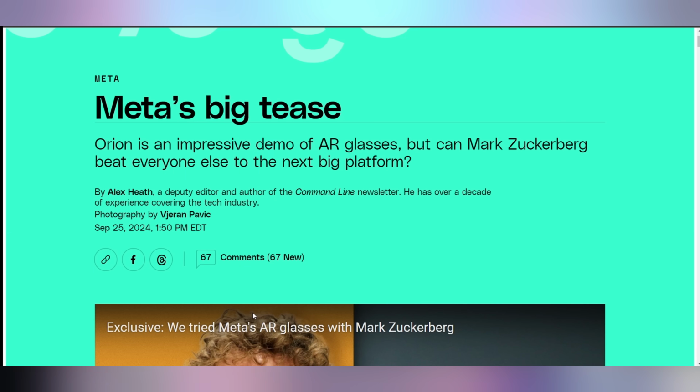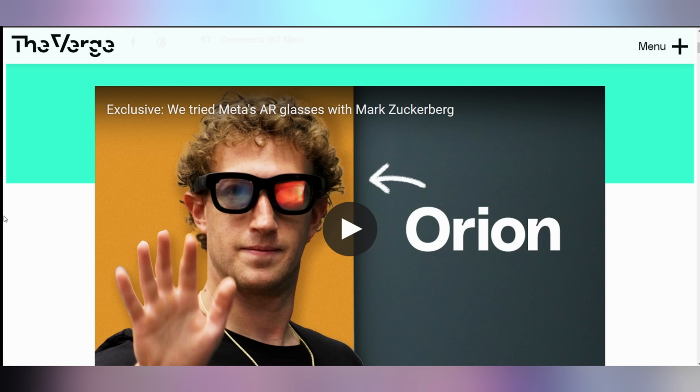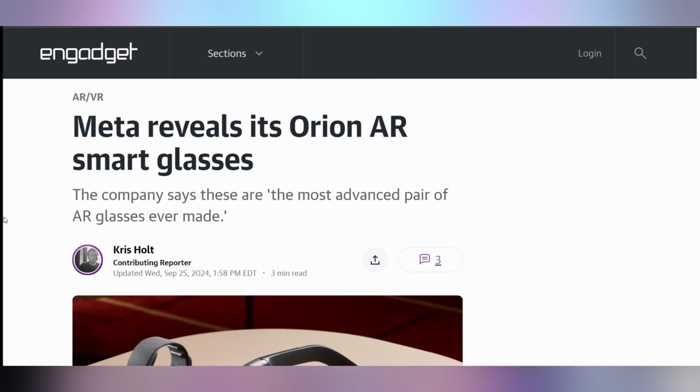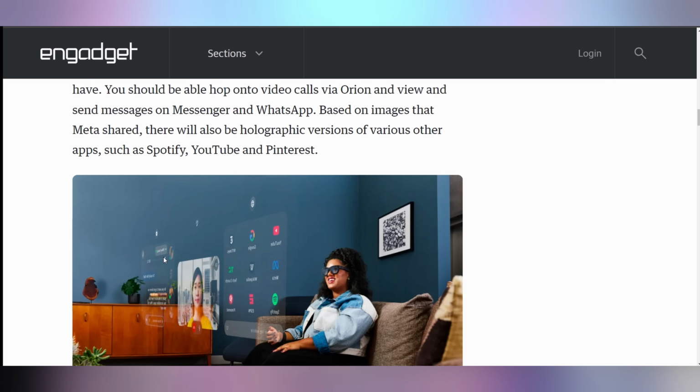They teased their Orion demo glasses. So these are things that sit on your face and have holographic technology. Tell me more. They're the most advanced pair of AR glasses ever made, according to Mr. Zuck himself. You can do things like display all of that stuff in front of you and do Messenger and WhatsApp and Spotify and YouTube, and somehow it won't get blown out by your environment.